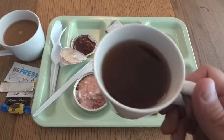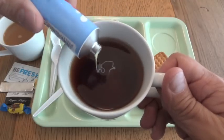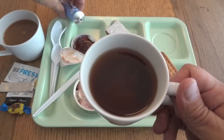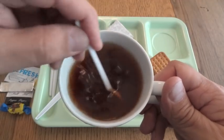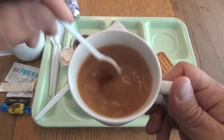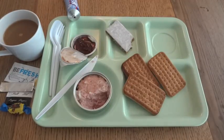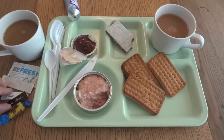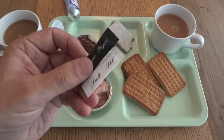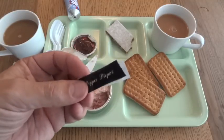Let me try the tea one more time. Yeah, it's fine on its own. It's just nice that they give you options. You can add some sugar. You can add some sweet condensed milk if you want. Or you could just have it black. Yeah, that's good as well. That's most everything that's in here. Kind of thought the salt and pepper were not necessary, just thrown in case somebody needs it for whatever.